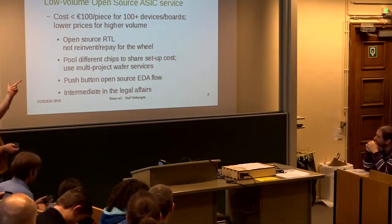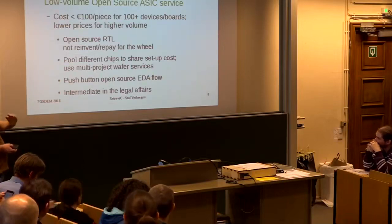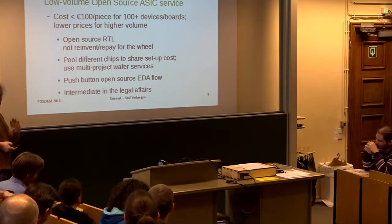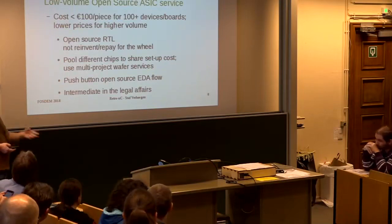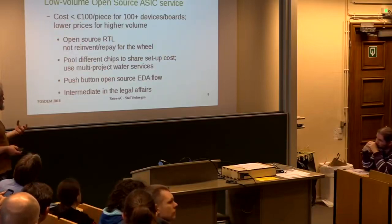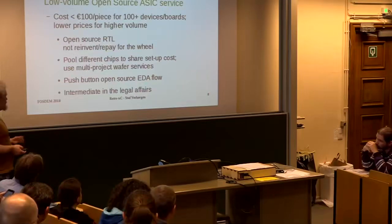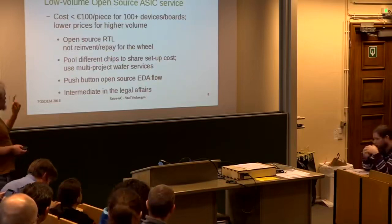I also talked about this register transfer language. You have to be a real expert to do that. So I want to have a flow that is fully push button, that you don't have to take care of yourself, that it can be in the cloud somewhere, because I don't think it's possible to make everybody an expert. I would already be happy if people could start writing this RTL type of code.